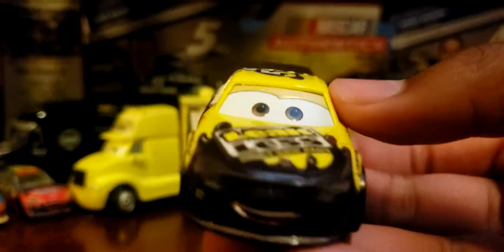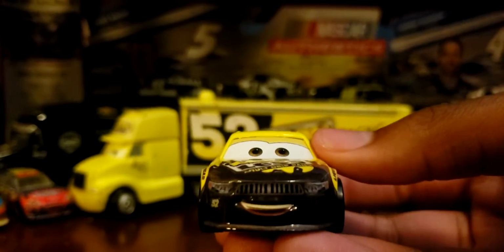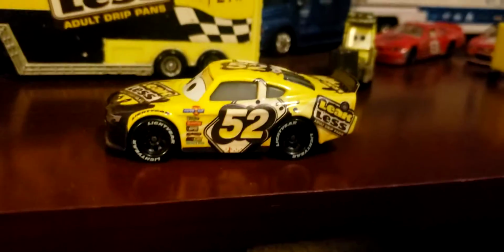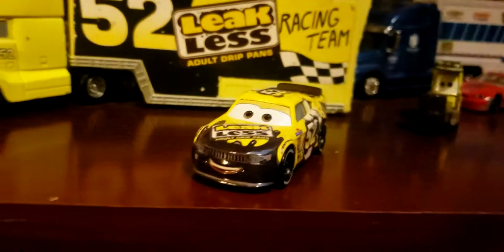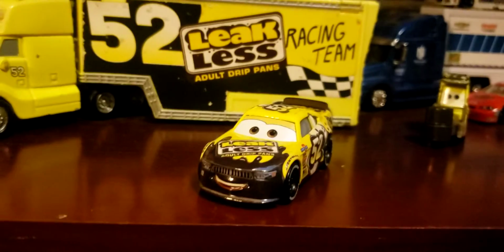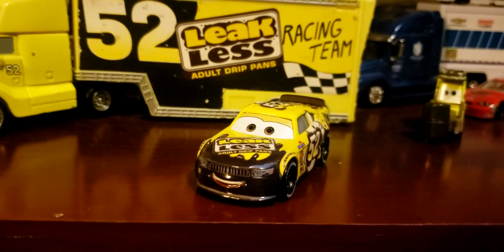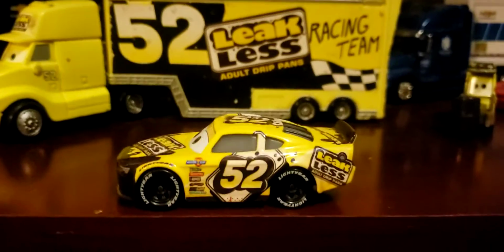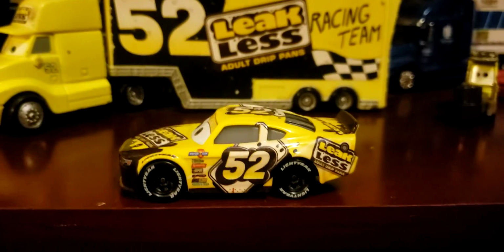Now this is obviously a Thailand release, not the China one that came out, so I can't compare. But this guy looks pretty good. He appears in Cars 3 as a background character. Not like Claude Strokes in the first Cars, where we get such a good look at him. Him and Todd Marcus are on the roof, so you don't really get a good look at this guy. He's one of the Piston Cup racers who gets replaced. I can't think of the other Leakless Next Gen racer's name, but he gets replaced with whoever that is. So this guy appears in the first couple of races of Cars 3.